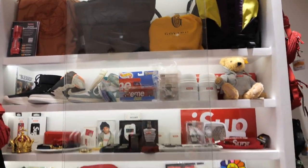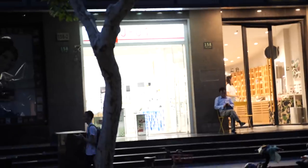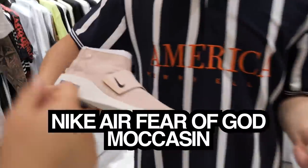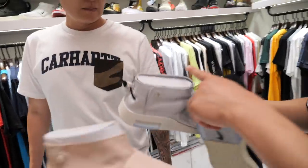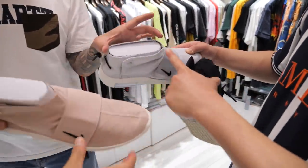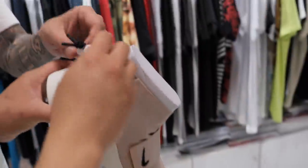So we are right across the street from Nike Lab and we're here at this new sub store. Yo, when did this pop up? A month ago. Okay, I remember when there was only the Nike Lab in this area. Yep. What do you guys make? These different Fear of Gods. So these two were the ones that did the best in China. I heard it's kind of weird to wear because the opening is so big. Yeah. How does it stay on your foot? It only stays on your foot right here. Oh, back here. And then you got the tab here.